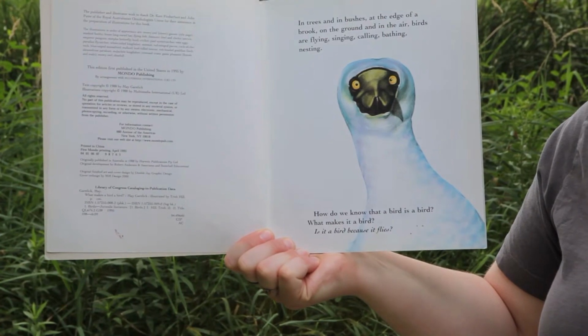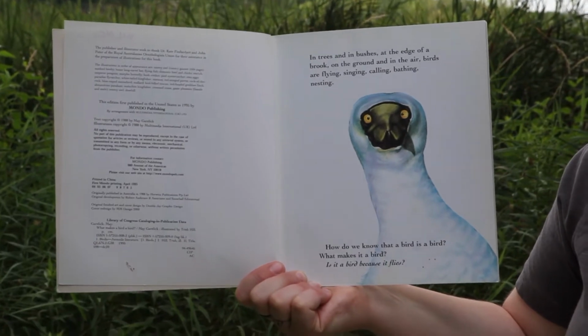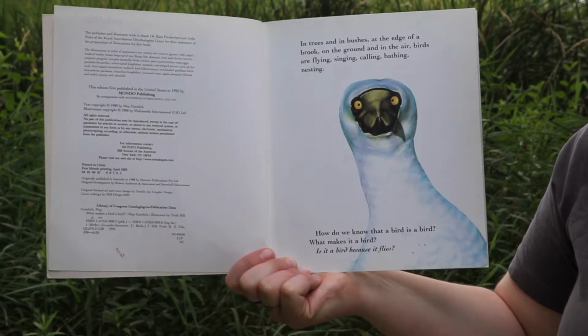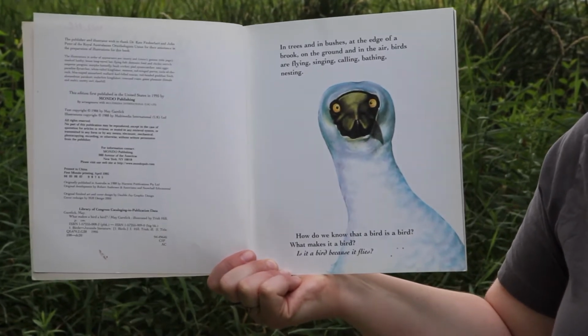In trees and in bushes, at the edge of a brook, on the ground and in the air, birds are flying, singing, calling, bathing, nesting. How do we know that a bird is a bird? What makes it a bird? Is it a bird because it flies?